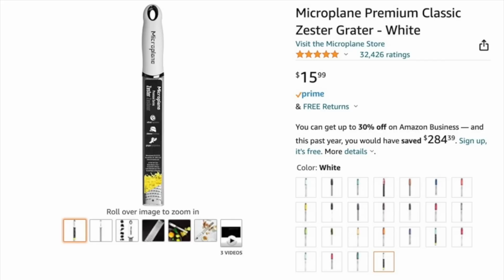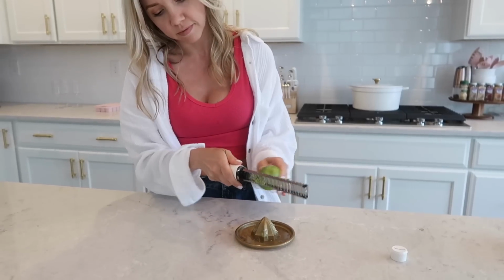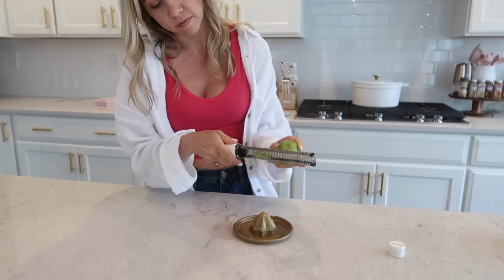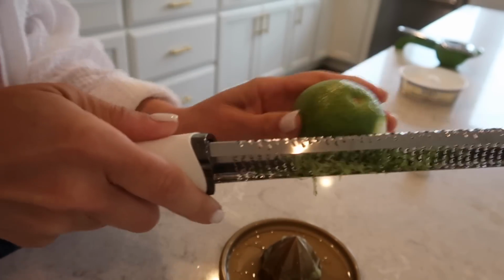And then this is my Zester. So I used to use a cheese grater and I didn't realize how much I was missing out on. This Zester is amazing because it gets a lot off. I'll show you here in a second, but this is really good and I'm kind of sad that it took me so long to get this.